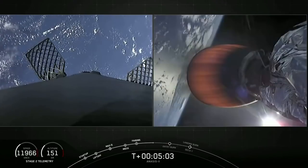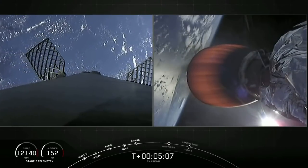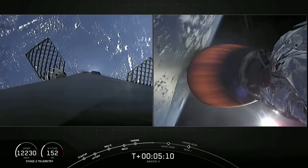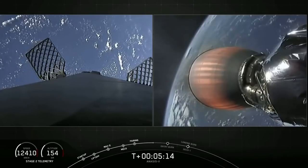And what you don't see pictured here are those two fairing halves. They've been jettisoned, and it will take some time for them to get down to sea level. So we won't be covering on the webcast that recovery attempt status, but stay tuned on social media for updates.